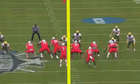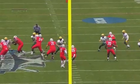Personal foul, chop block, offense, number 25, 15-yard penalty. Replay second down.